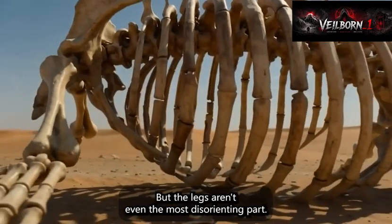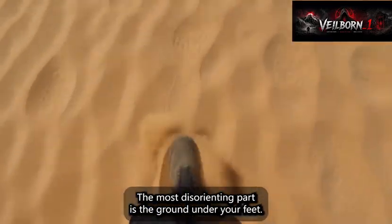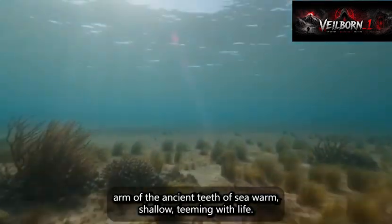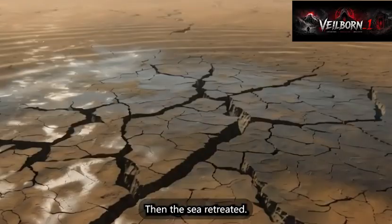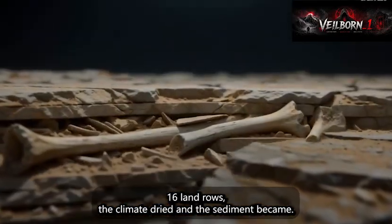But the legs aren't even the most disorienting part. The most disorienting part is the ground under your feet. 45 million years ago, this was an inland arm of the ancient Tethys Sea. Warm, shallow, teeming with life. When these animals died, they sank to the bottom and were buried in marine sediment. Then the sea retreated. Land rose. The climate dried. And the sediment became this.